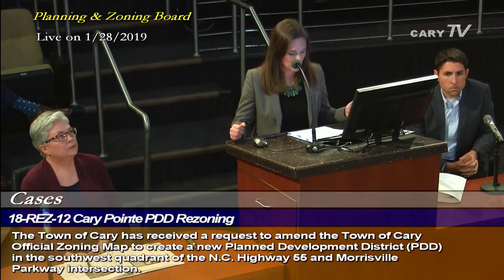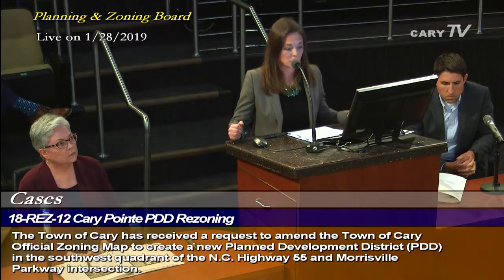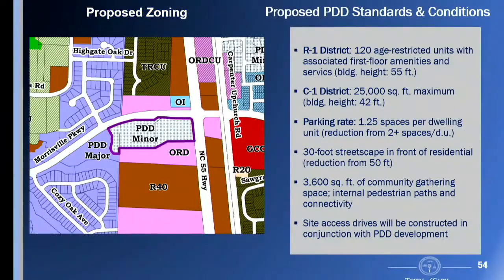Not only do we have the streetscape provided, but we have numerous areas of connectivity between the sites, as well as two different options for pedestrian connectivity tying into the buffers. And I'd like to just highlight some of the zoning conditions that really cement why this is consistent with the Cary Community Plan. It was mentioned the 30% of the ground floor area that's designated to amenities for the occupants. We also highlighted the 3,600 square feet of gathering space that's 50% above the minimum that's required. We exceed the buffer requirements all over for the site.